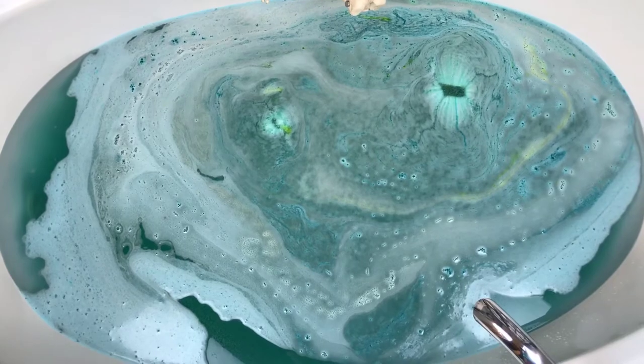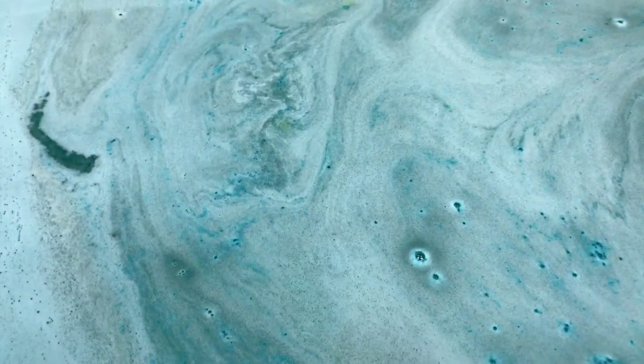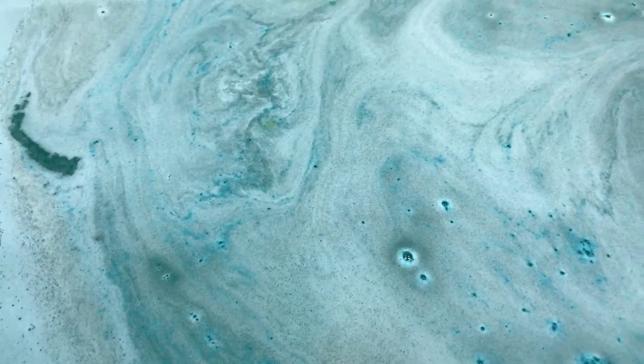Okay, so I'm gonna give that just one more minute and then we'll check out the final watercolor. All right, let's check out this water. So pretty. It's definitely like a dark aqua, light teal green. Really pretty. Love this color family. It's definitely my favorite color. The range between the greens and the blues, definitely my favorite.